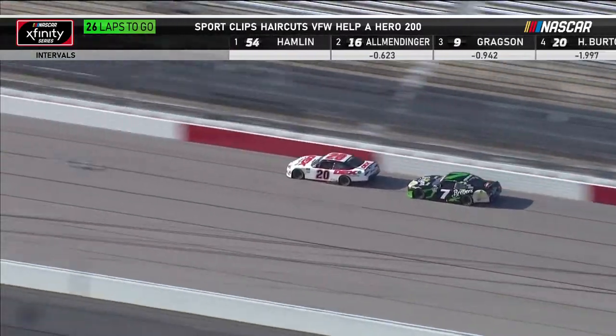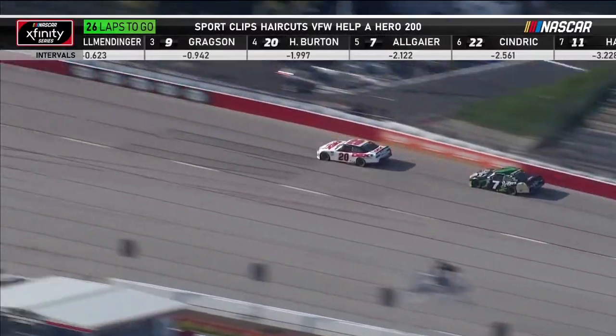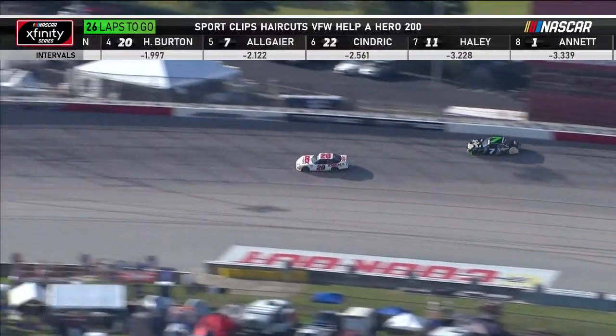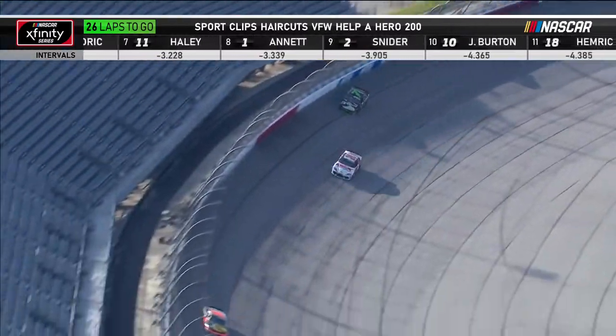Allgaier is one of the most aggressive drivers in this series. He's the veteran of these guys. He teaches these young guys how to race. He's very aggressive. He saw Harrison go to the bottom. He went to the top to see if he can get a big run off 4.